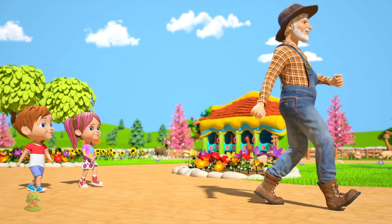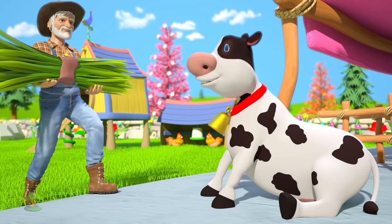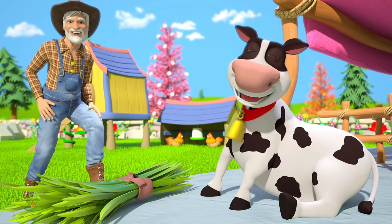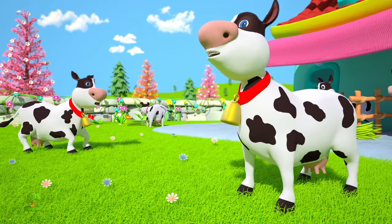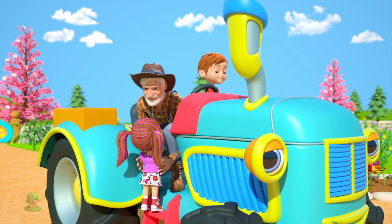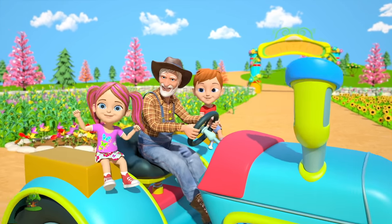Old MacDonald had a farm, E-I-E-I-O. And on his farm he had a cow, E-I-E-I-O. With a moo moo here and a moo moo there, here a moo, there a moo, everywhere a moo moo. Old MacDonald had a farm, E-I-E-I-O.